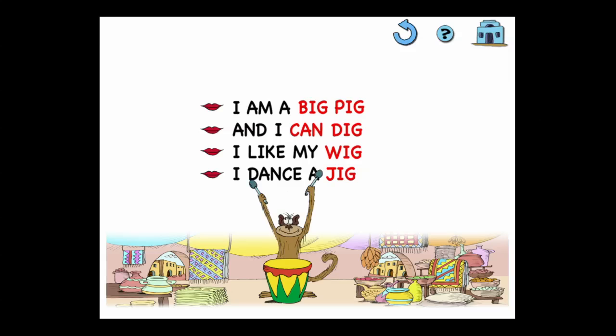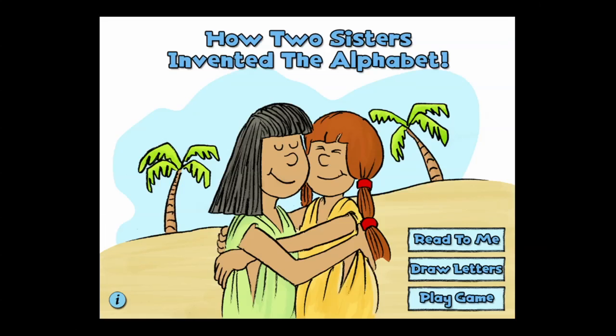Now, this app is a great app for kids. It helps them to learn the necessary tools for effective or efficient reading and writing.